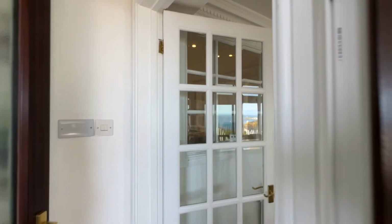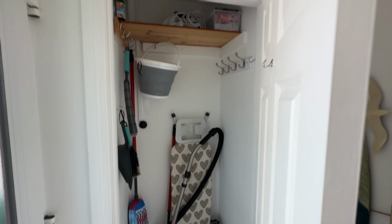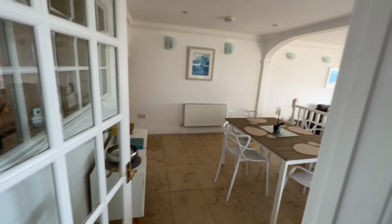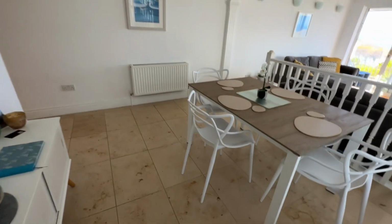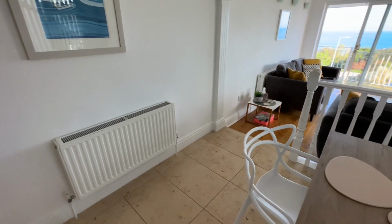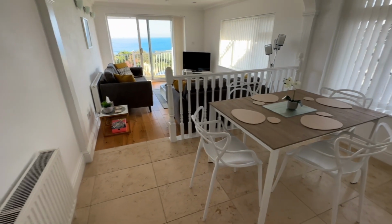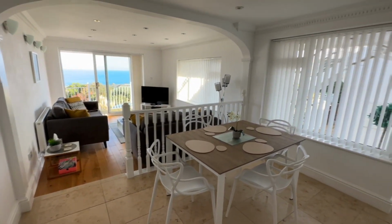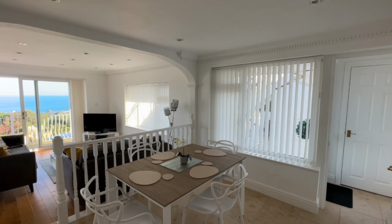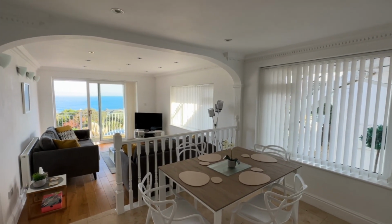So into this really lovely entrance hallway. Behind us here is just a bit of a storage cupboard. And then doors into, I think it's a fantastic room. We've got this lovely tiled floor. So this is kind of the dining area. One thing I noticed about this property is how light and bright it is. There's gas central heating throughout, so radiators in every room. And it's done beautifully. Kind of has a bit of a Mediterranean feel about it, but it's really fantastic.